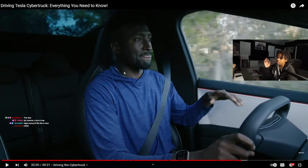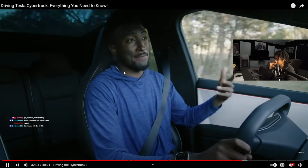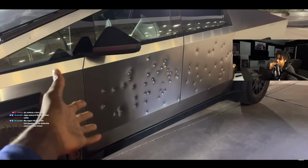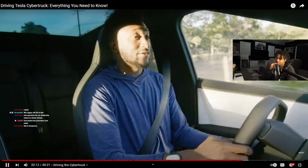Or I just have it drive me everywhere, on some Uber shit. They also happen to be shatterproof. The truck also happens to be allegedly bulletproof. I'm not testing that in this video, but you've seen the pictures. So the idea is it's really well built.